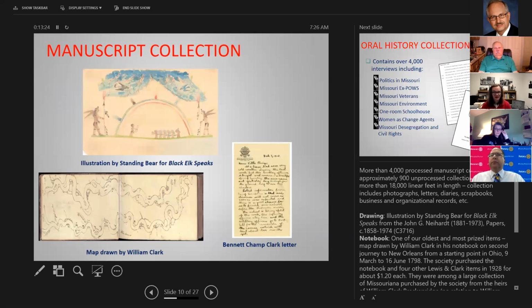SHS currently has about 4,000 processed manuscript collections and approximately 900 unprocessed collections measuring more than 45,000 cubic feet. And here are a few items from some of our manuscript collections.